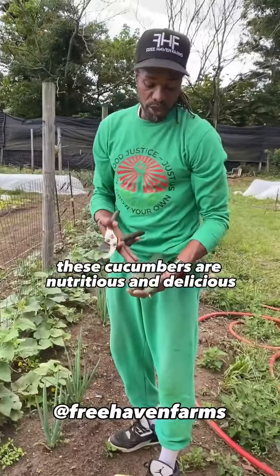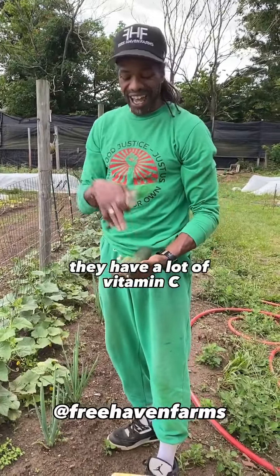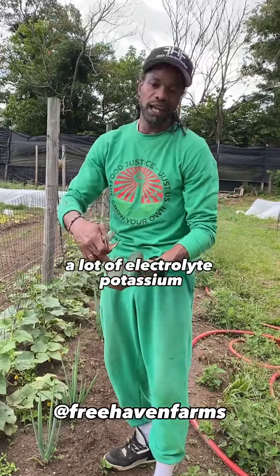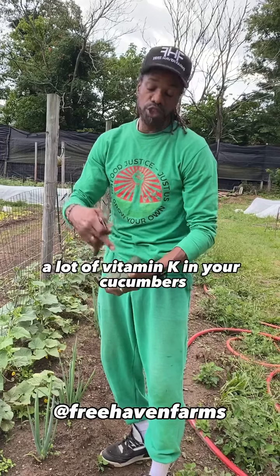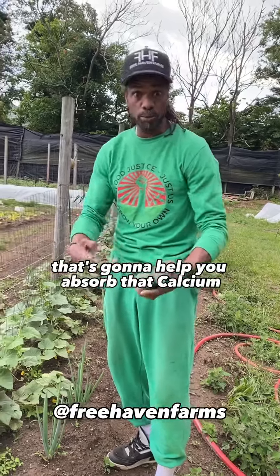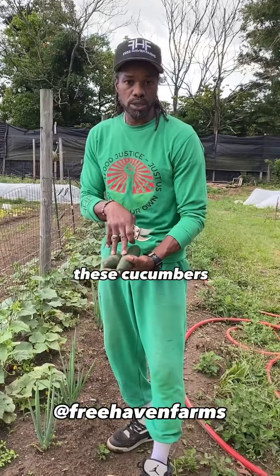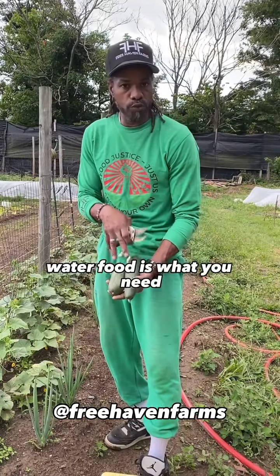These cucumbers are nutritious and delicious. They have a lot of vitamin C, a lot of electrolyte potassium, a lot of vitamin K in your cucumbers. That's gonna help you absorb that calcium and get those strong bones. These cucumbers, hydration food, water food, this is what you need.